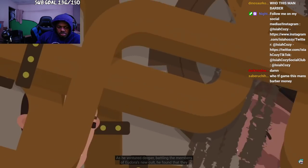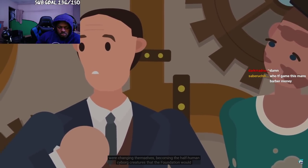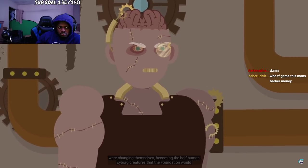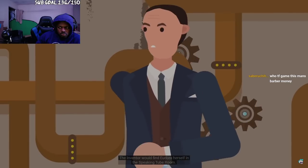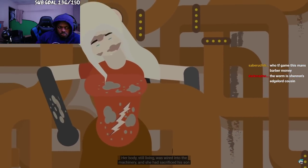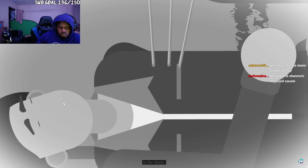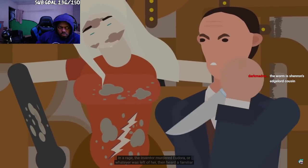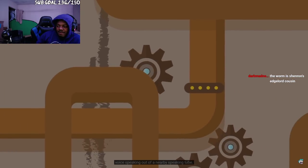As he ventured deeper, battling the members of Eudora's new cult, he found that they were changing themselves, becoming the half-human cyborg creatures that the Foundation would later discover. The inventor would find Eudora herself in the speaking tube room. Her body, still living, was wired into the machinery, and she had sacrificed his son to the worm. In a rage, the inventor murdered Eudora, or whatever was left of her, then heard a familiar voice speaking out of a nearby speaking tube.